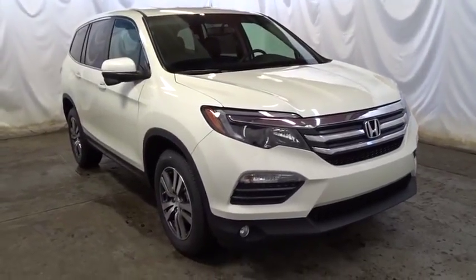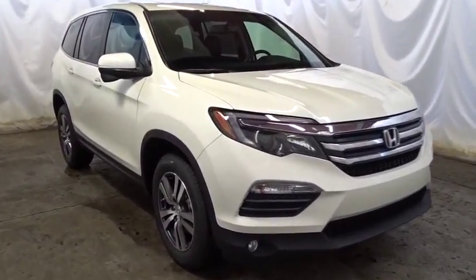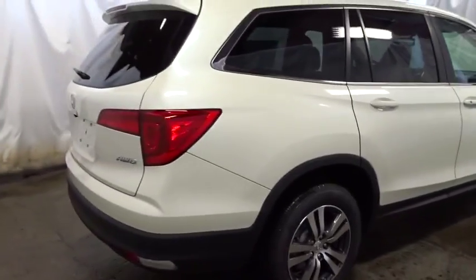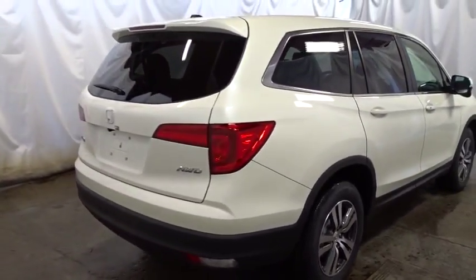Keyless entry, backup camera, Bluetooth, leather-wrapped steering wheel, fog light, trip computer, compass, outside temperature gauge, tachometer, auxiliary audio input, engine immobilizer, body color door handles, tinted glass.